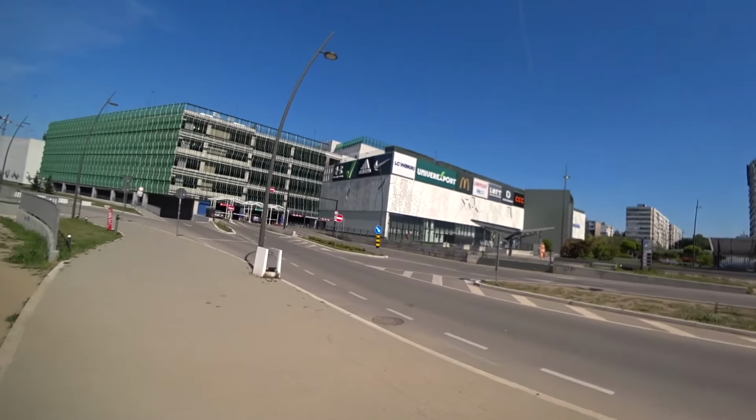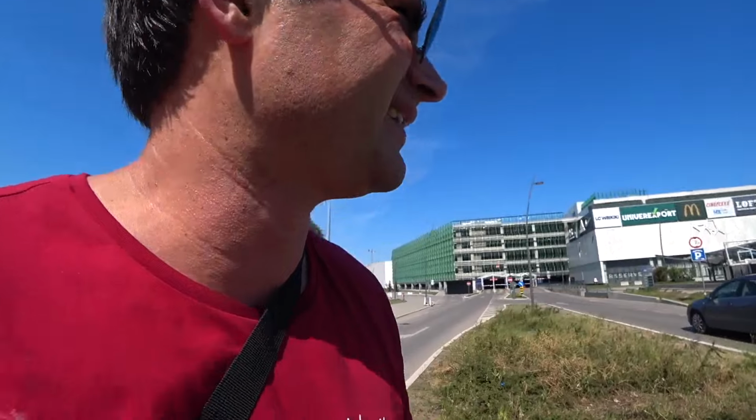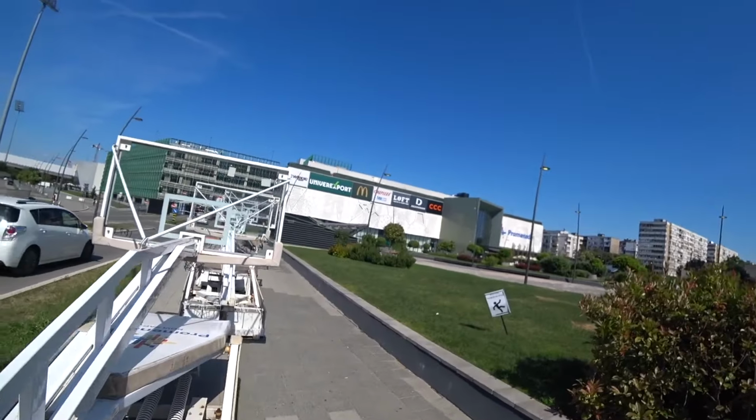So here it is, and it looks like quite a normal shopping center from the outside, but I have to say, I'm not a big fan of shopping centers, but this is one of the best shopping centers I've ever been to. It's really, really nice design inside. I'm not going to show you inside because they got quite loud music in there and I have to edit it out of my video for monetization purposes. But yeah, there we go.